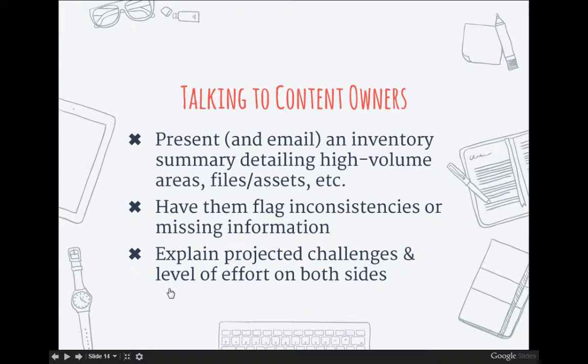And I suggest this is even a stage where you can do it. Present them, and email them if necessary, an inventory summary explaining to them what you found. If you found a section of 5,000 about pages, let them know, hey, your about section looks a little large. Do you really have that much general information you want to share?